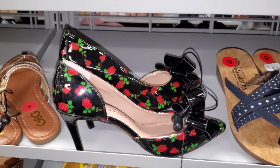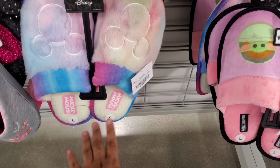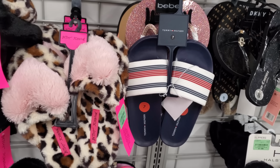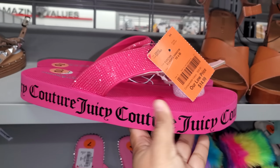These are gonna be $30. More Disney that says Mickey Mouse on it, obviously, for $10. We have the Betsy Johnson in the heart. Puffy heart for $10 as well. It also comes in a leopard print. Oh gosh, it even has the lip one. So another Juicy, this is a new find, $15, and like the sandal thong.